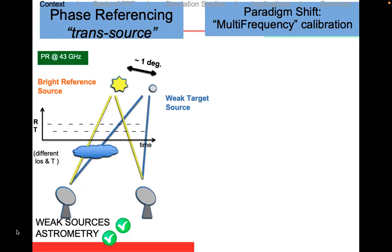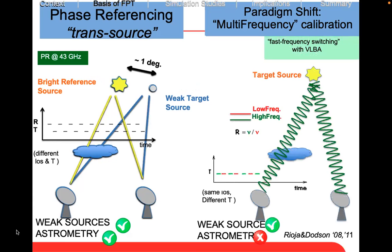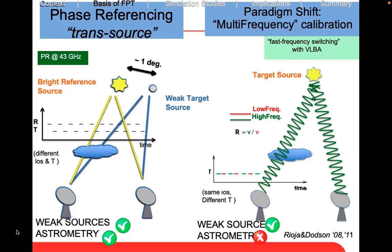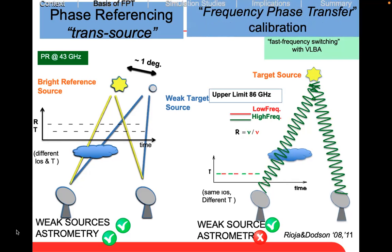So an alternative strategy to extend these benefits to the higher frequencies consists of using transfrequency calibration, which relies on the non-dispersive nature of the tropospheric fluctuations. So at heart it is similar to phase referencing, with the roles of sources and frequencies interchanged. It was first tried with the VLBA using fast frequency switching, and the upper frequency limit for that is 86 gigahertz. So it's already a factor of 2 with respect to phase referencing in how high you can go. And it requires a direct detection at the low frequency. And here I just say an integer frequency ratio is recommended.